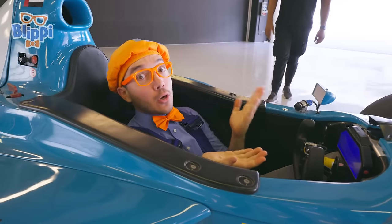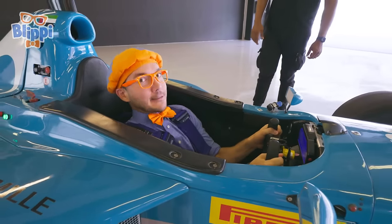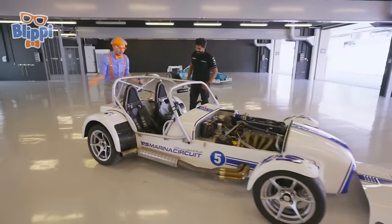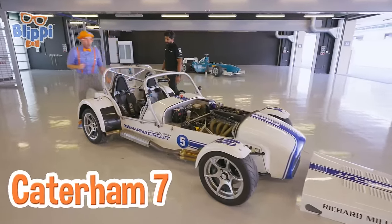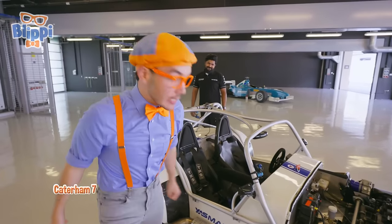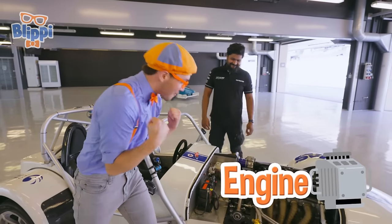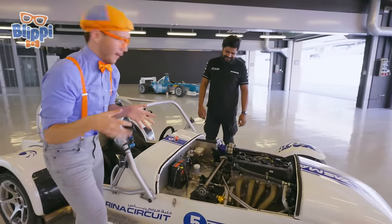That was awesome! But I think I want to start driving a smaller car first. This one goes maybe a little too fast. Whoa, check it out! This car is so cool looking! What kind of race car is this? It's called Caterham 7. Look, there's the engine of the Caterham 7. Well, that's a big engine for a pretty small car.